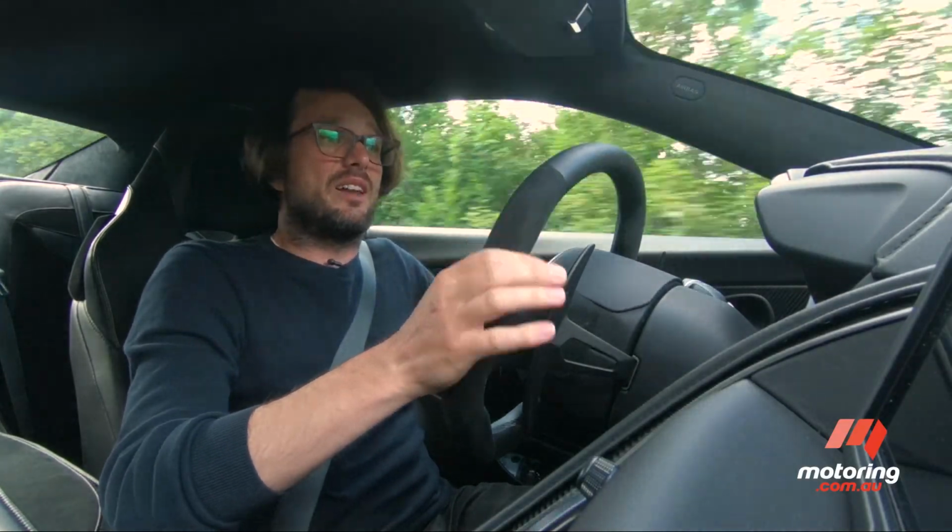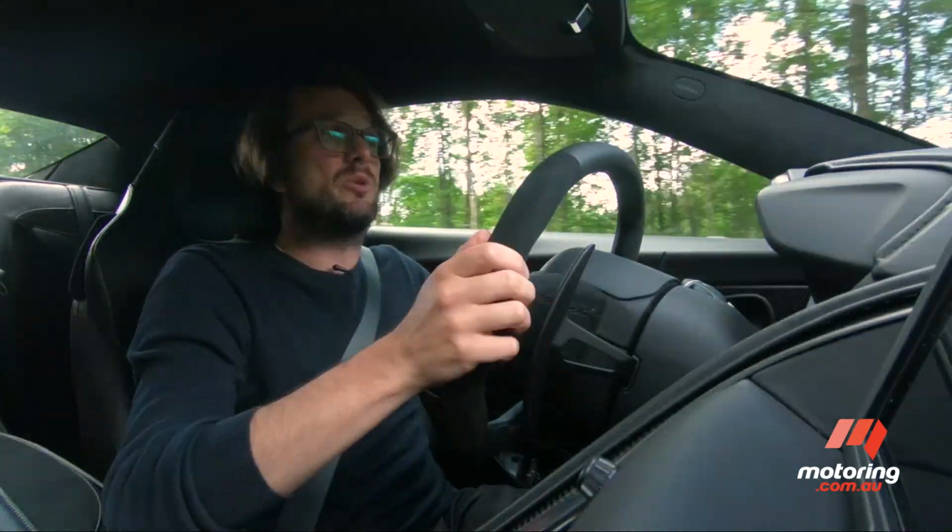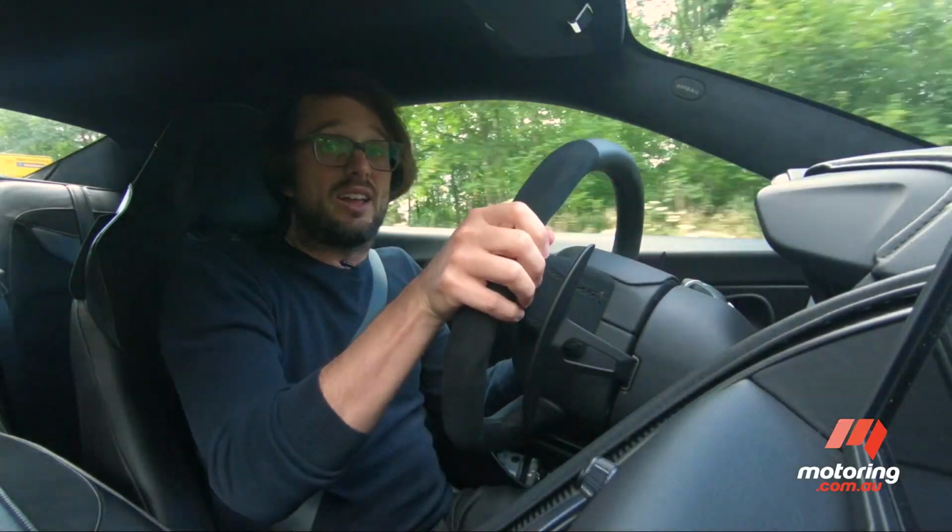What Aston Martin has done is create a super sports car that feels even more desirable than a DB11. And that is some achievement.